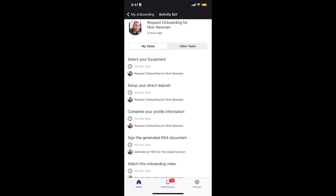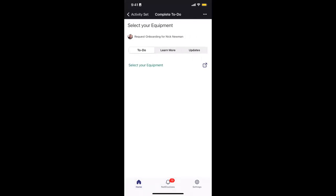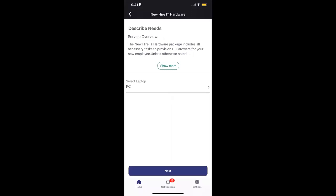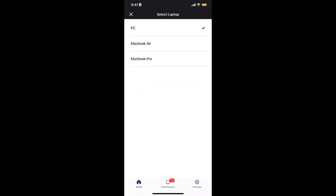Now, he can see that he needs to select his equipment, and he's very excited about this. He wants to be ready for day one. And if we think back to our own onboarding experience, having a computer on day one is very important to getting the job done. So Nick is able to begin the selection of his equipment. He's guided through this process easily and is able to complete it almost like a shopping experience. So in the background, you would determine what assets and what types of laptops Nick is able to select, so he isn't selecting anything that he wouldn't be pre-approved for already.